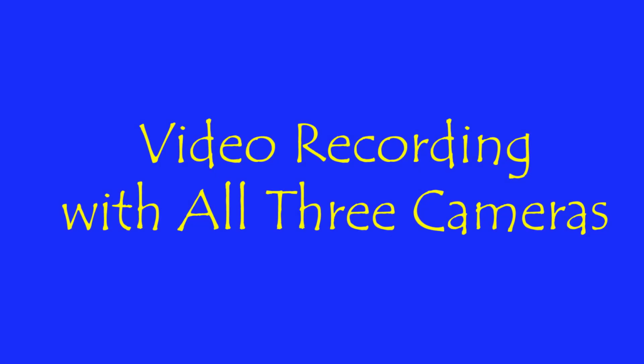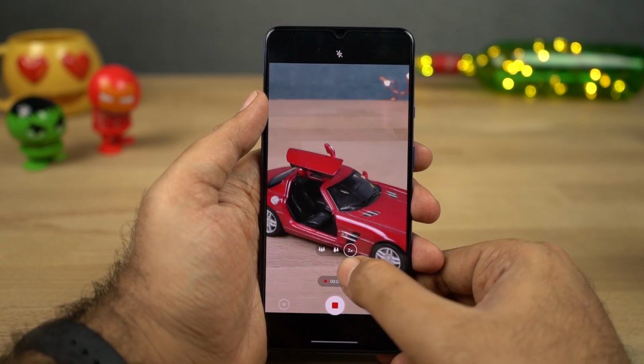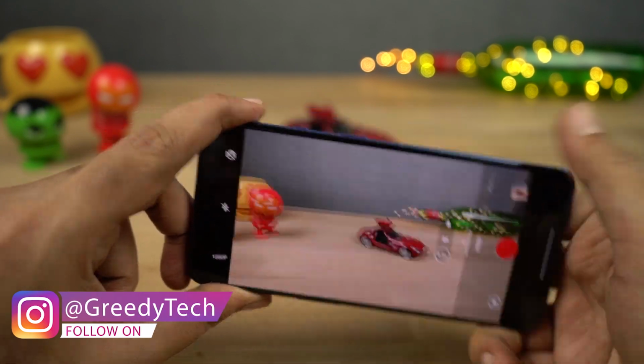Next, we can also record video using all the three cameras. Video resolution is set to 1080p at 30fps, but in this mode we can switch cameras. You can switch from the primary camera to telephoto lens, and then you can also go back to the wide angle camera even while recording video.